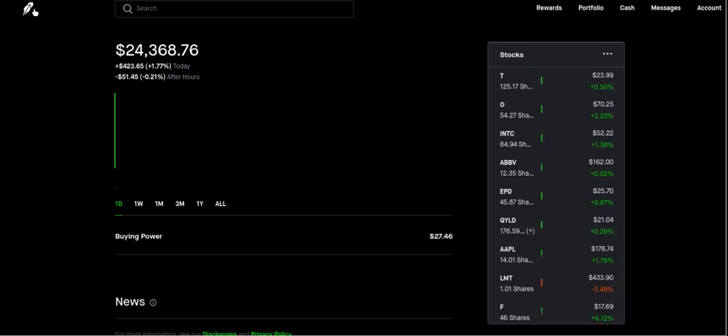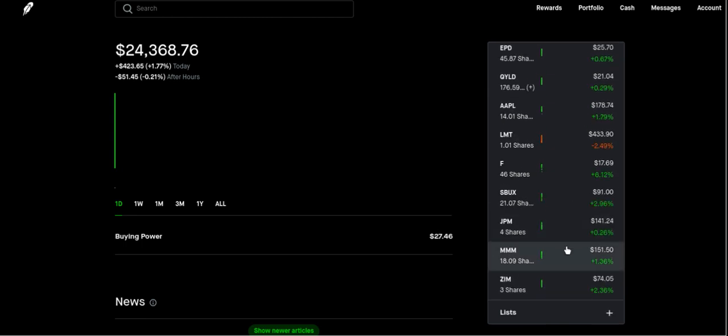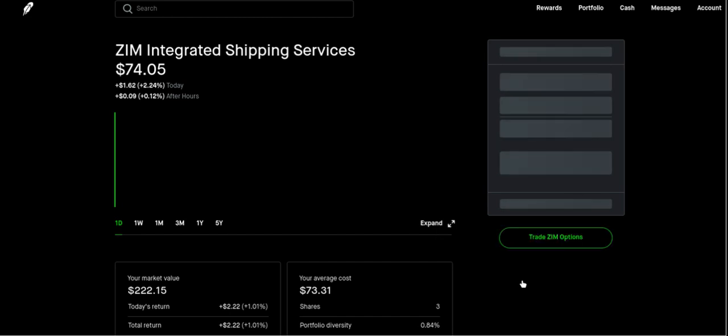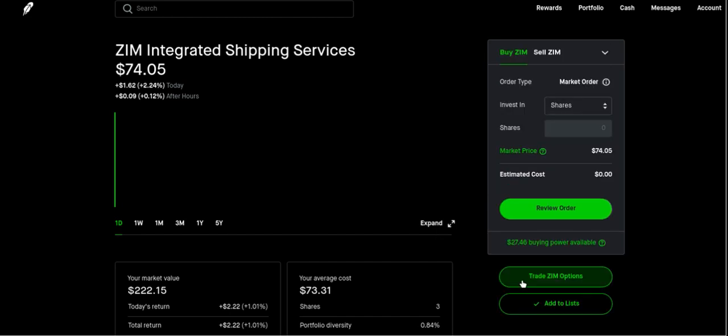perform and the dividend. And lastly, I just added today, and I will do a stock analysis on this company. Ticker symbol is ZIM. This is Zim Integrated Shipping Services. They are a recent IPO. I did add just 3 shares today, which is less than 1% of my portfolio. I'm up 1% on them already, which is $2.22.